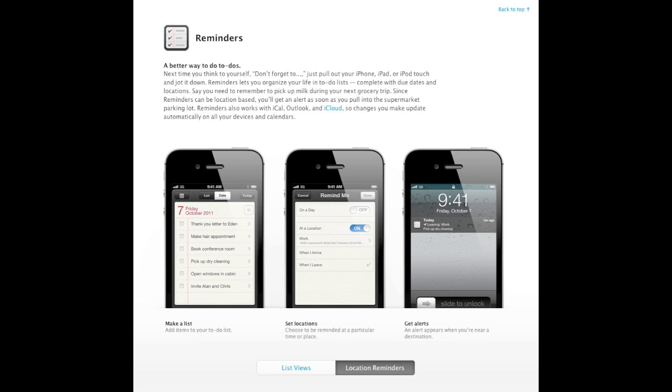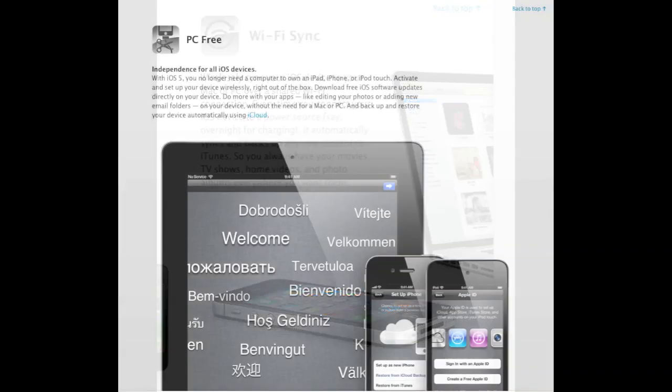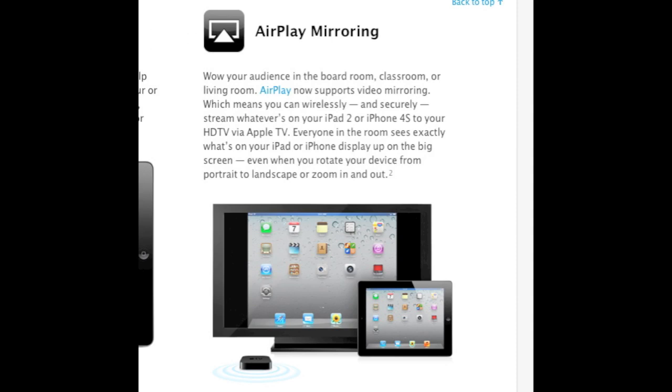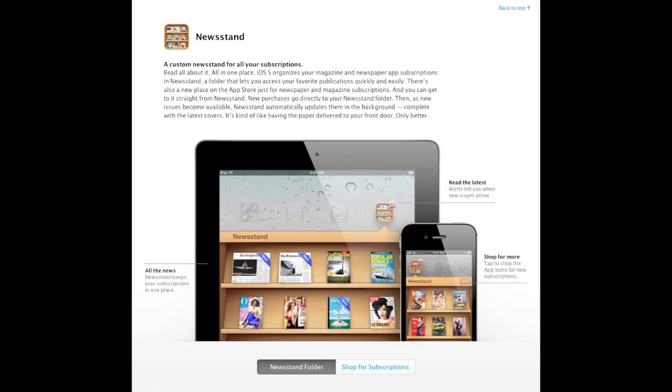Also new is iMessage, which brings free messaging between all iOS 5 devices, Reminders, which is a better way of generating to-do lists with location awareness, Wi-Fi Sync, which finally lets you sync to iTunes over Wi-Fi, PC Free lets you set up your iOS 5 device without connecting to iTunes, AirPlay Mirroring, which finally lets you see your iPhone 4S or iPad 2 screen on the monitor wirelessly, and full Twitter integration, which lets you tweet directly from Safari, Photos, Camera, YouTube, or Maps.